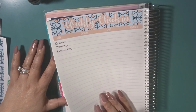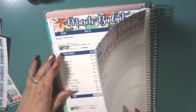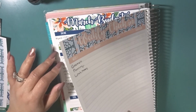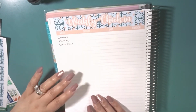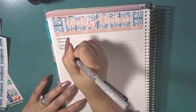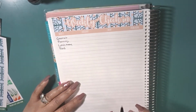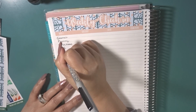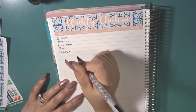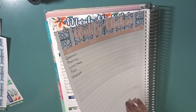And then I'm going to put in here, I think, food. And then I got planning, right? Okay, let's do food. And then I think I have an unbudgeted. Unbudgeted. And then do I want to include the personal in here?